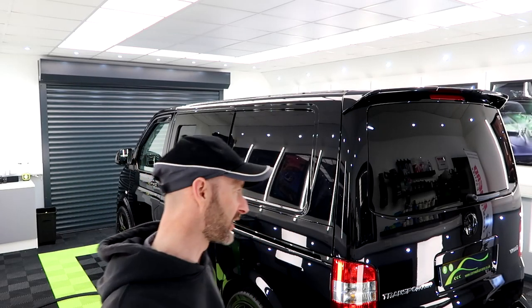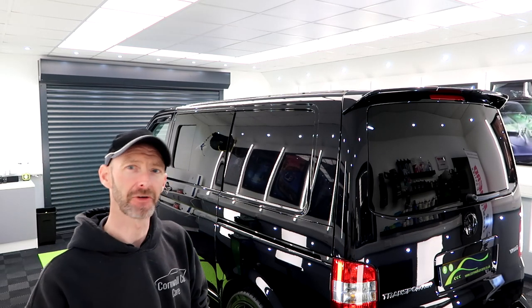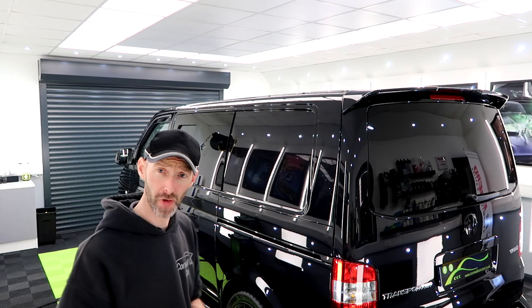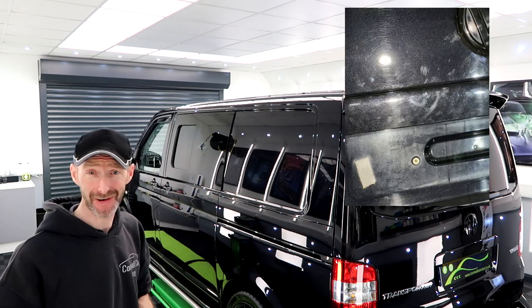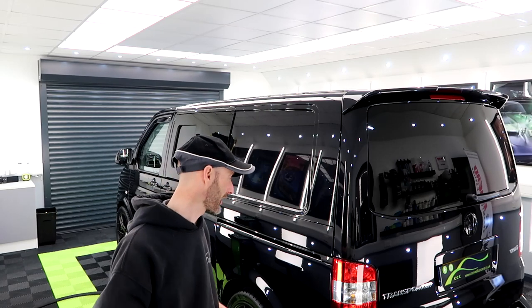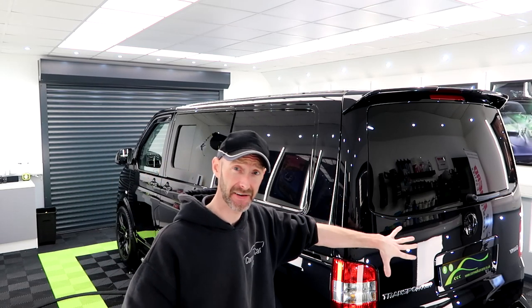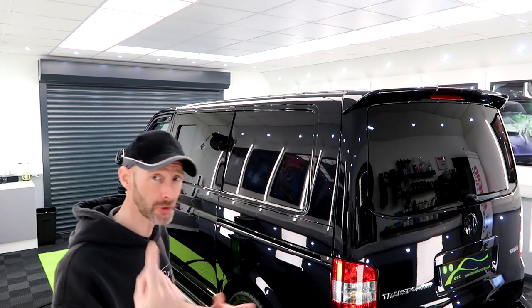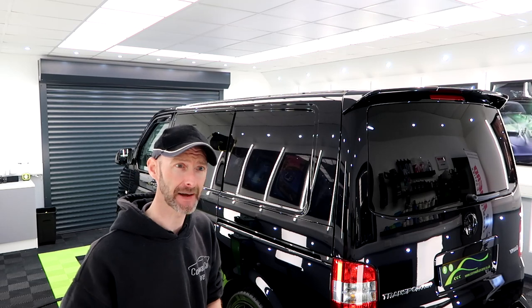Volkswagen Transporter completed. What another mega turnaround on this one. I'll try and put a picture up here of some of the swirls and scratches that were on it. It was quite bad, it really was, especially this back. You'll see on the walk around video what a difference this service has made to this vehicle.